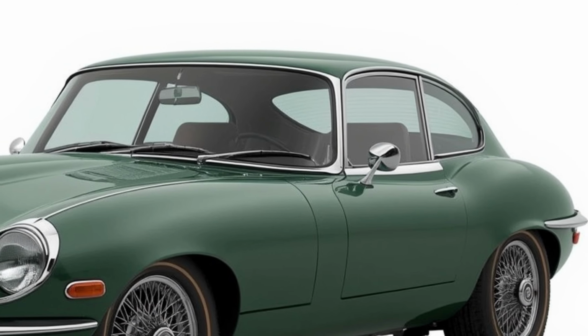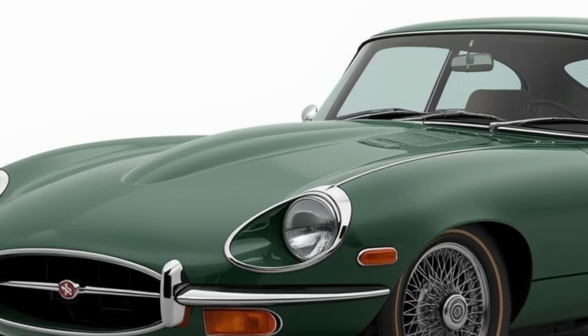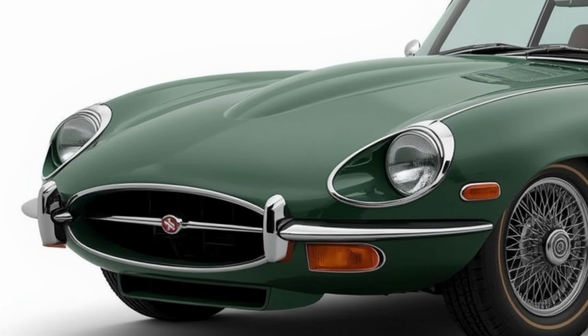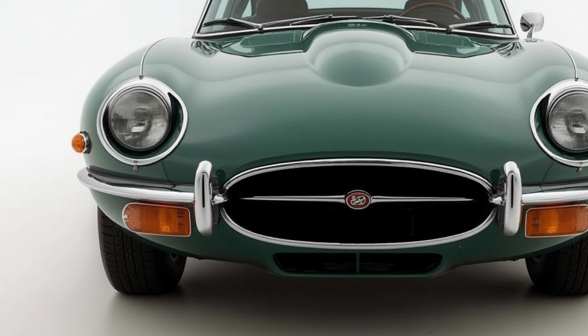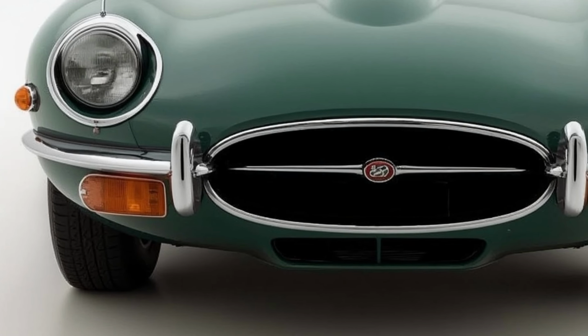a true British legend. Let's talk about a car that exudes class, refinement, and a hint of aggression, the 1968 Jaguar S-Type. Born in an era where design met mechanical excellence, this car stood out not just for its good looks, but for the way it merged comfort and performance in one beautiful package.